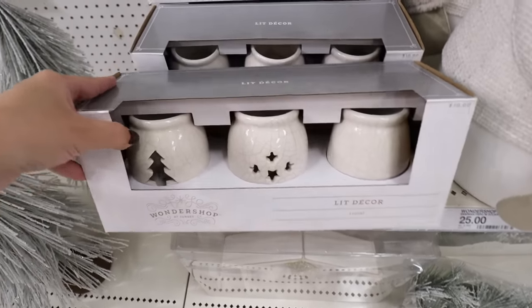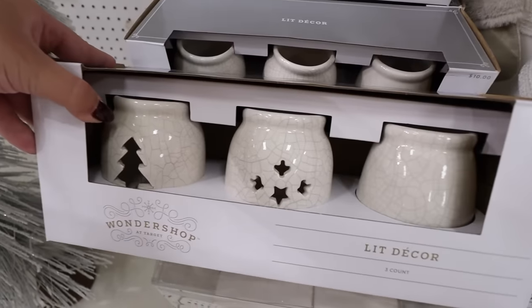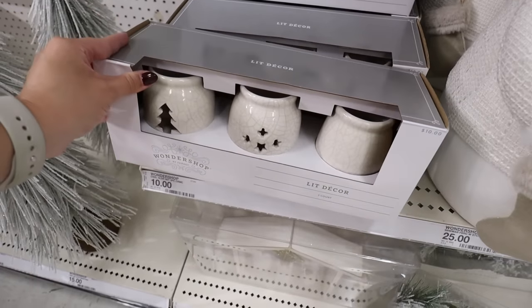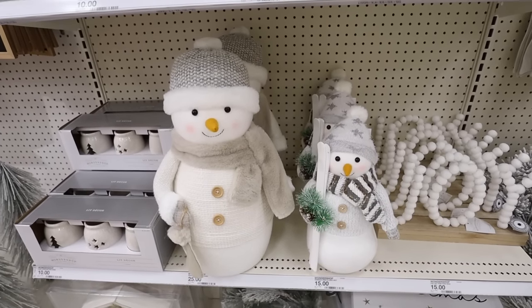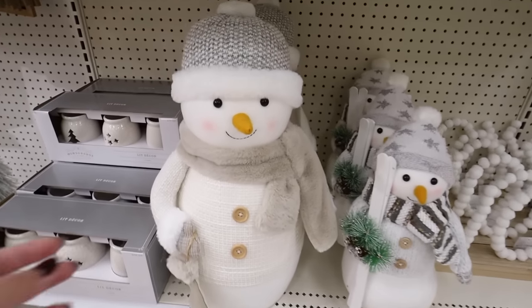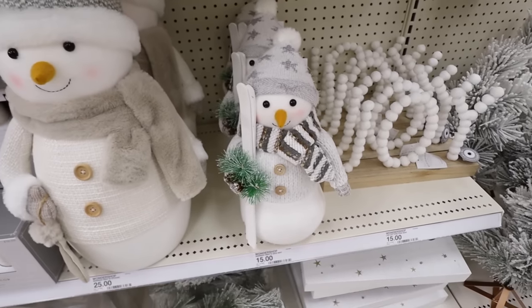These are also very cute, like a cracked glaze. And then you get a plain one. This one has stars, and then that one has a tree. These are $10 for the set. A few of these little snowmen are back from last year, and these are so cute. These do stand up on their own. This one's $25, it's quite large. And then they have this shorter one, this is $15.